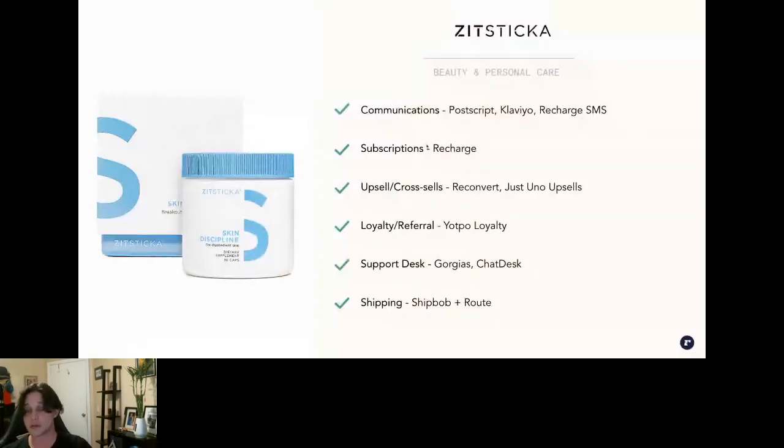They're leveraging on the communication side PostScript and Klaviyo. PostScript for marketing emails, or excuse me, text. Recharge SMS for transactional, meaning like upcoming, you have an order coming, you canceled, when there's some sort of transactional event that happens with their sub. Klaviyo for email marketing, which we have a super deep integration with. All of these apps speak well with each other.